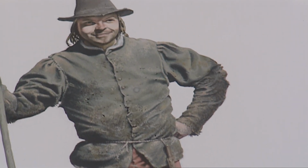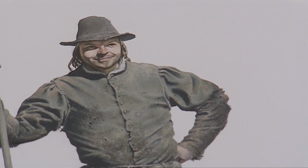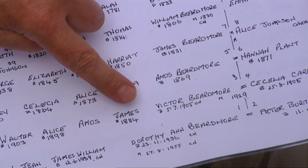Rob's next-door neighbour Dorothy has a special reason for taking an interest in this chap. He's one of her ancestors. How are you related to him? Well, this is my family tree. Yeah. And he's here. So you're the great granddaughter of this bloke?